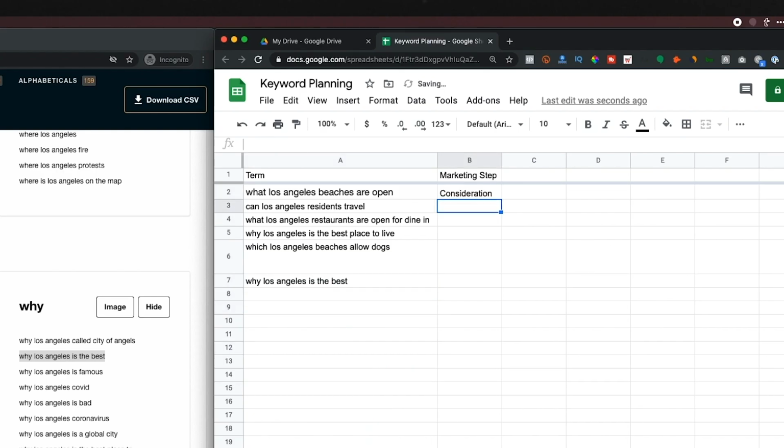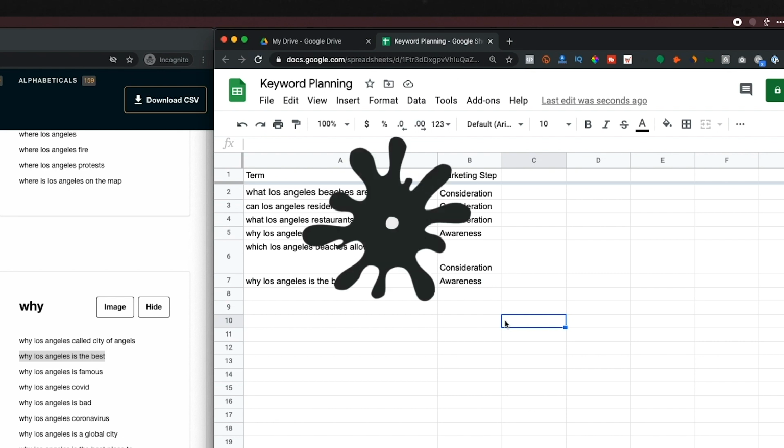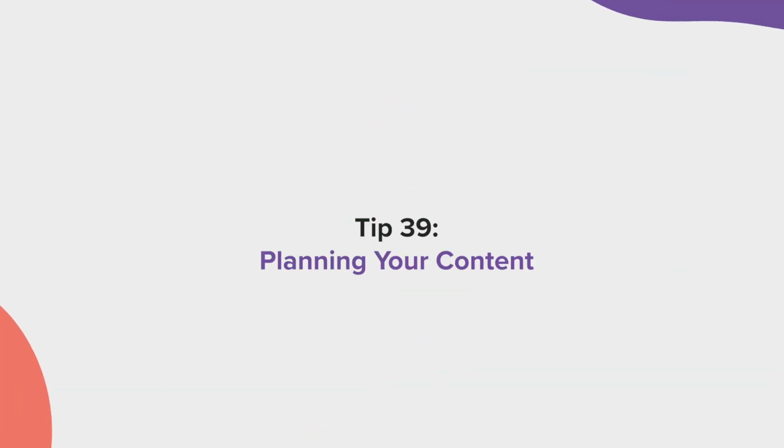Now, next to each keyword, type in which stage of the marketing funnel your keyword will be connected to. Remember, you should type in awareness, consideration, or conversion. Tip 39, planning your content.